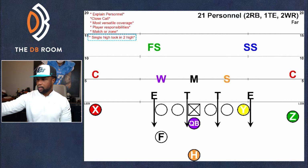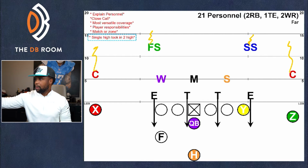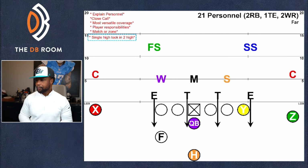So yes, you guessed it. We're going to have a corner responsible for that quarter of the field, corner responsible for that quarter of the field, safety responsible for that quarter, and another safety responsible for that quarter of the field. Okay, that's why it's called cover 4, because we're playing quarters this time. We're not playing thirds, we're not playing halves, we're playing quarters. Okay, so we'll talk a little bit more about that in a second.